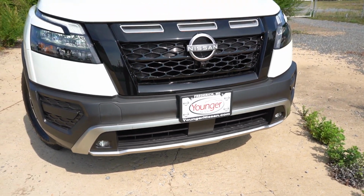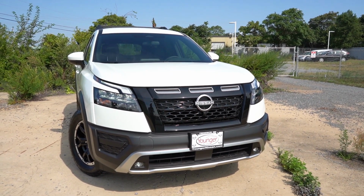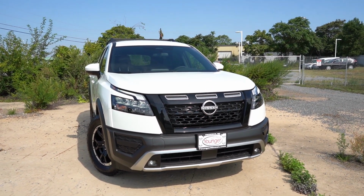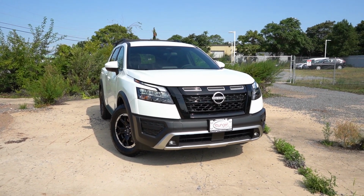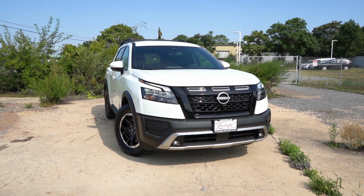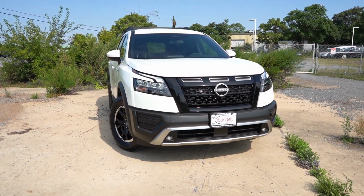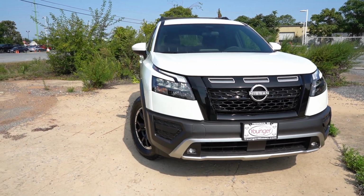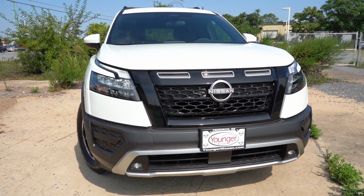Chrome V-Motion front grille coming standard for all trim levels, but the Rock Creek is going to give you a gloss black V-Motion front grille, and a lot of these accents are going to be gloss black for the Rock Creek, whereas you would traditionally find them finished in chrome. But to the sides, LED headlights do come standard with LED daytime running lights. You get the automatic feature with them, meaning when it starts to get dark at night, those headlights will turn on automatically for you there.